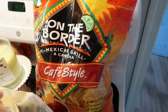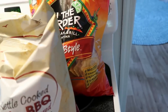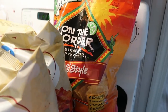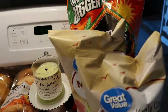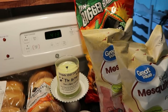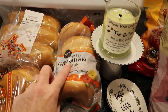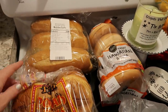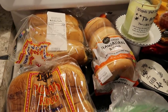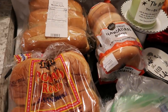I got some of these chips because I'm gonna make nachos tonight because we had Mexican last night. We have some leftover chips from the restaurant and these are kind of like them, and I'm just gonna put some taco meat and make some white queso, and I'll show you what else I'm gonna put on it in a second. I got some Hawaiian bagels for Jackson, some sub rolls because we'll have subs one night. I'll probably have chicken salad wrap like I made for July 4th with tomato and spinach.